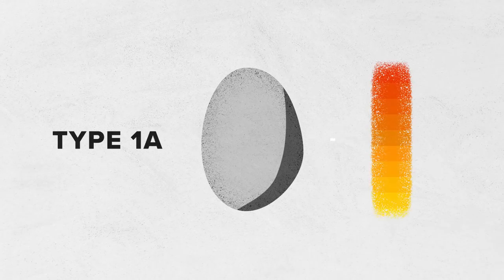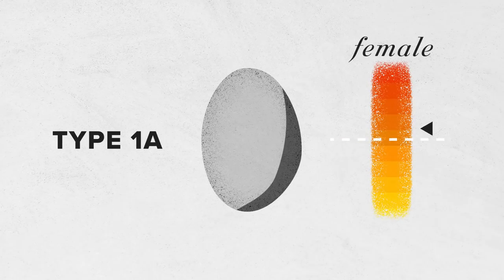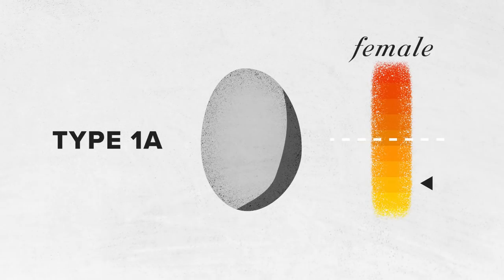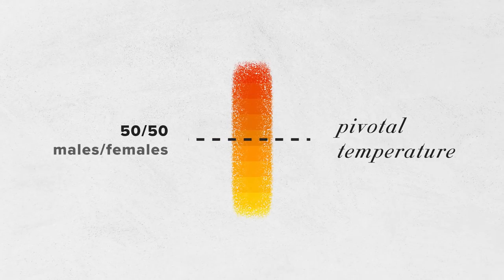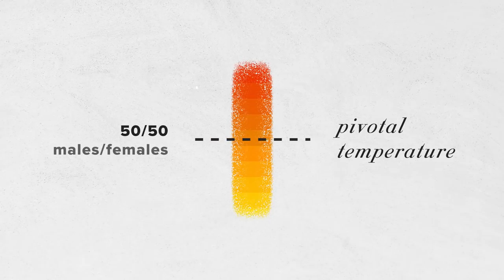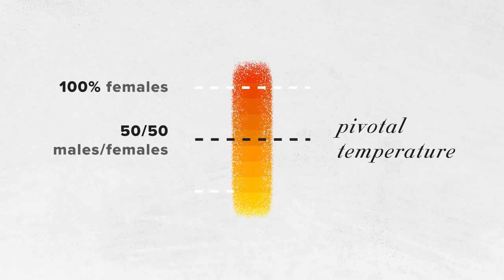There are different types of temperature-dependent sexual determination, but all we need to know here is that sea turtles are of type 1A, and all this means is that above a certain temperature, eggs hatch predominantly female, and below a certain temperature, eggs hatch predominantly male. The transitional temperature that produces 50% of each sex within a clutch is known as the pivotal temperature. This varies among species and populations, but the difference between the temperatures that produce 100% females and 100% males is only a few degrees Celsius.